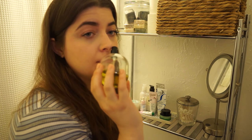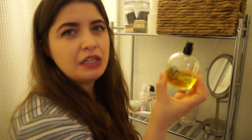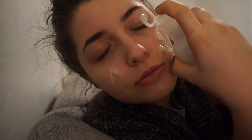This smells really good. This is good to put on. This just looks really nice. It just looks good here. My Glossier Milky Jelly Cleanser. You guys remember this? This to keep it smelling good, because you know.